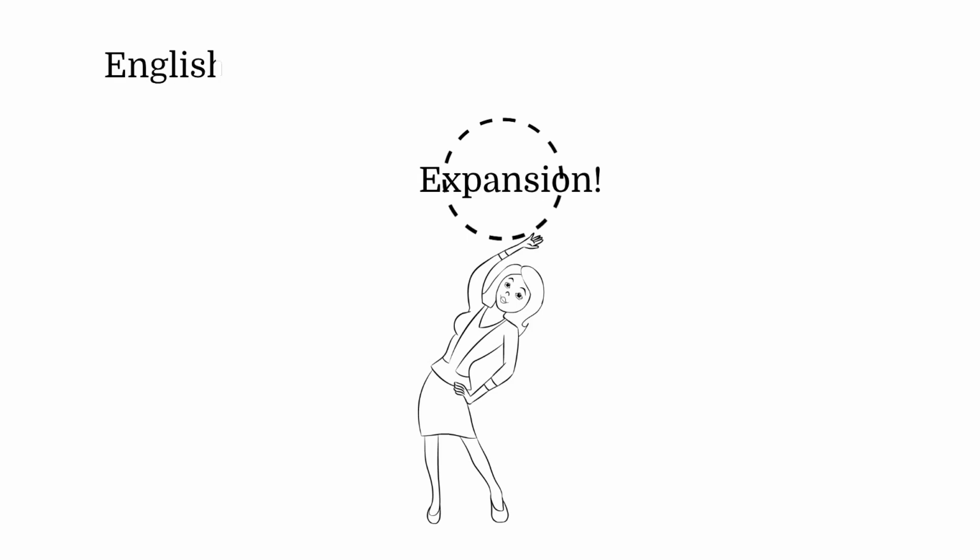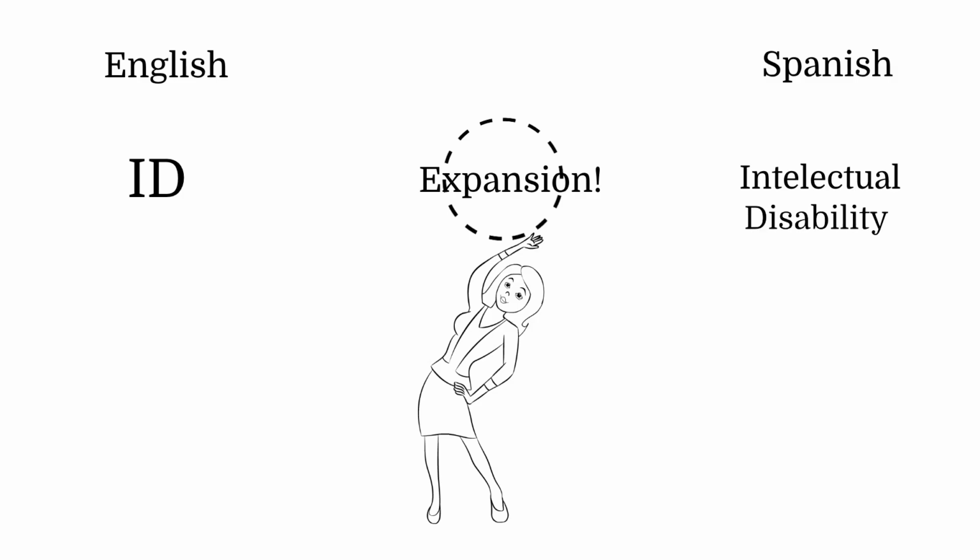So, as a rule of thumb, in Spanish, you always expand the full acronym to convey more meaning, and it also feels more natural. However, in the simultaneous mode, you have to stay on top of the speaker's pace. An acronym that takes 2 seconds to say in English, in Spanish, may take 5 or 6 seconds each and every time.